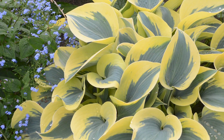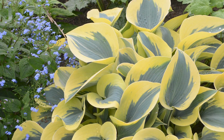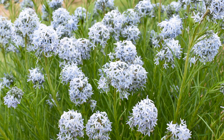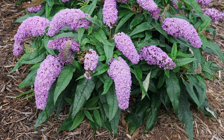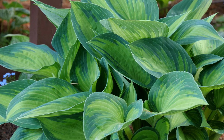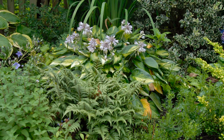And you're going to want to consider texture. When it comes to texture, there are three types. There is fine, medium, and coarse. Fine texture is when the leaves are really small or the flowers are really small. Medium is what you're used to seeing. It's a general leaf shape, and coarse are really large leaves. So you're going to want a mix of these different textures to provide a more dynamic look in your garden.